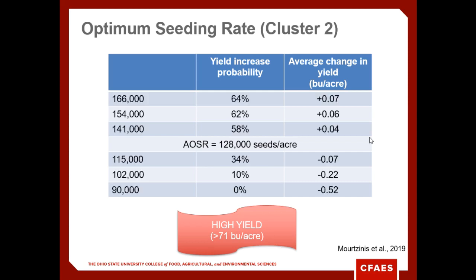Again, if you increase your seeding rates, you will likely increase your yield. But again, pretty small value there. If you drop your seeding rate, you're not likely to increase your yield. You'll likely decrease it, but the most we had was about a half bushel as an average. But there is variability in that number as well.